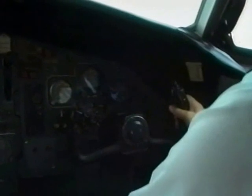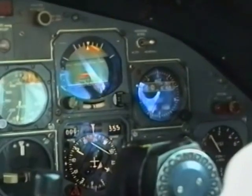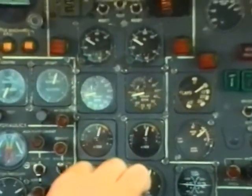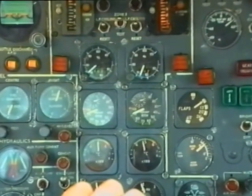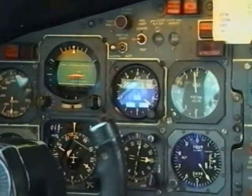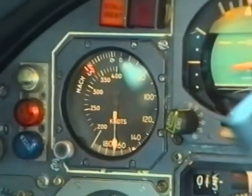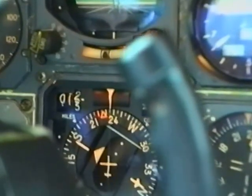Tower, Works two. Works two, I'm approaching 05 for runway crossing when convenient. Works two, tower. Cross the runway, report vacated. Works two, proceeding now, report vacated. Fire two, permission to cross the runway, Juliet to Romeo. Fire two, cross the runway, report vacated. Fire two crossing now, shall report vacated.